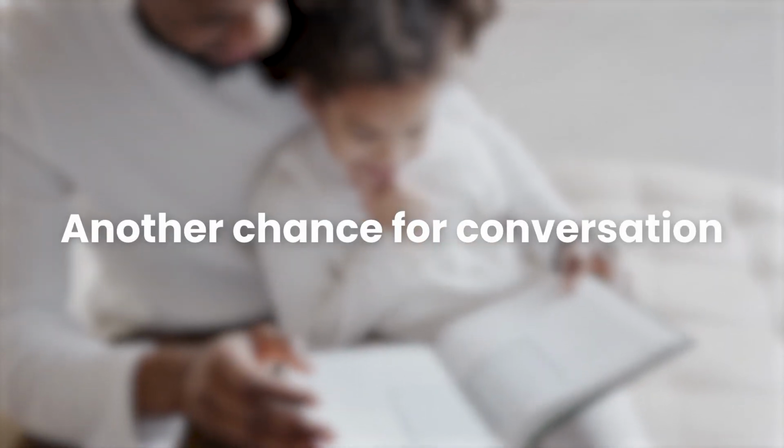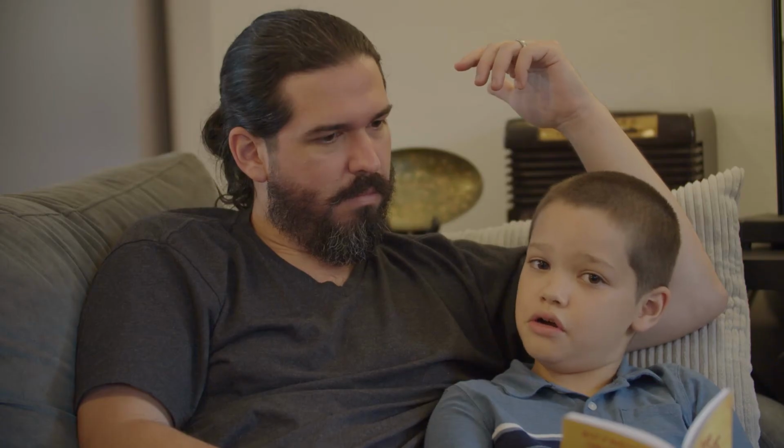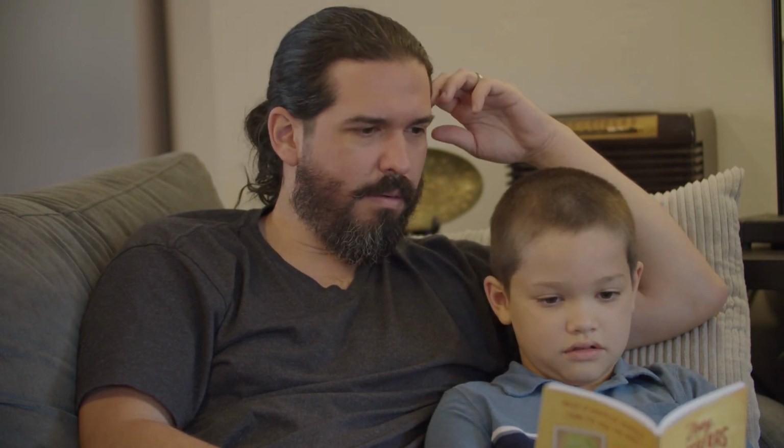For younger children, finishing the book is another chance for conversation. The interactive reading guides include questions you can ask after reading, but feel free to talk about what each of you thought and felt at different points in the story. These conversations can continue at other times too.